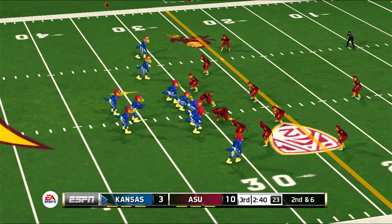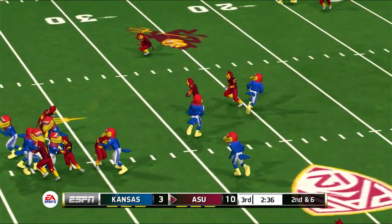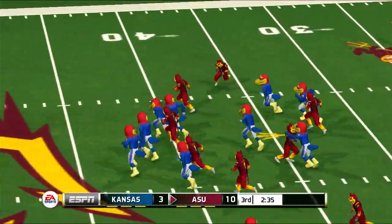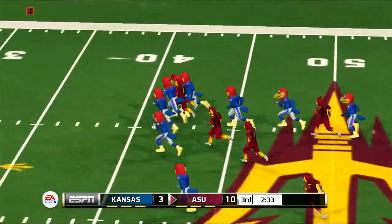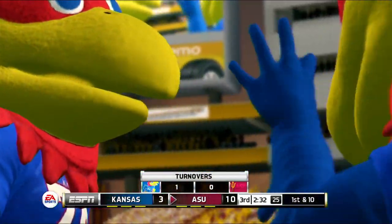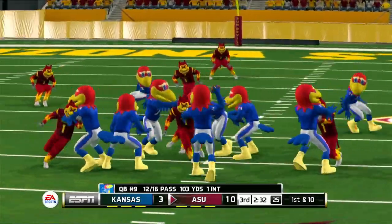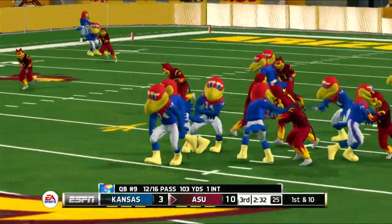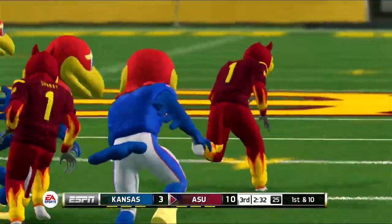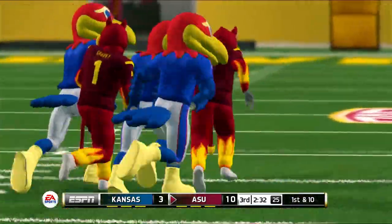Here we go. Throws it into coverage and it's intercepted. Great catch by the linebacker, but not a smart throw from the quarterback. It didn't look like the quarterback even saw the linebacker hanging in that area. It pays to be in the right spot at the right time.